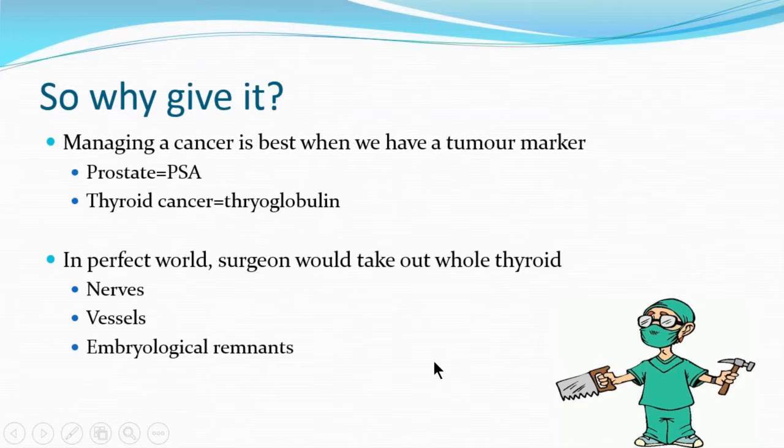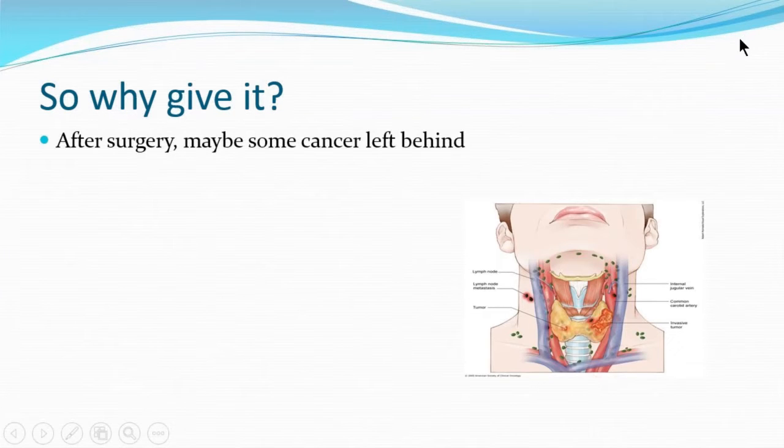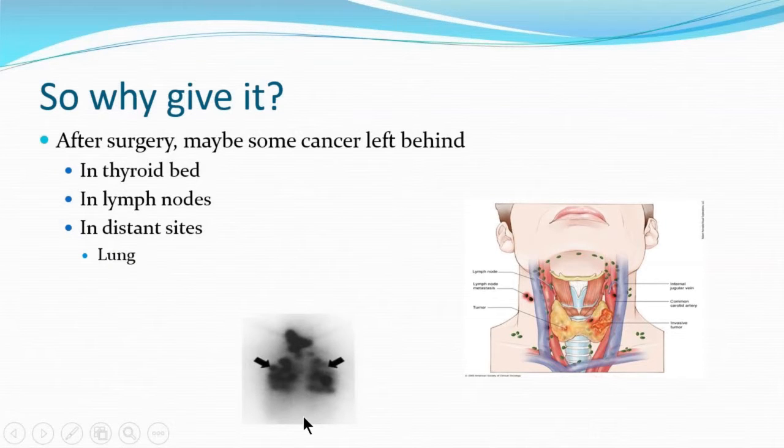Now, the alternate scenario is where we didn't get all the cancer, and we'll go through some of the things that make us think that, but bits of cancer may be left in the thyroid bed or in lymph nodes or in distant sites. And in some patients, it can be in the lungs, and in others occasionally in the bone. So if you have residual cancer, there have been studies that showed giving radioactive iodine will improve your survival and reduce the risk of local recurrence, of the cancer coming back locally. So if we think you have cancer, then we will give you radioactive iodine to improve your long-term outcome.